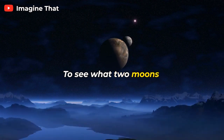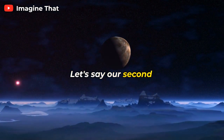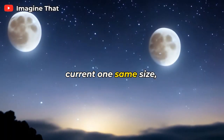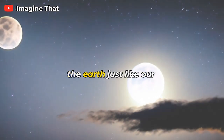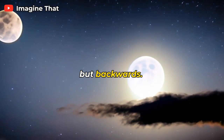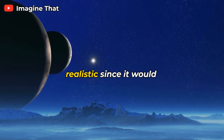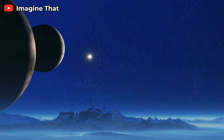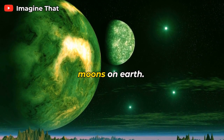To see what two moons would do to Earth, we need some ground rules. Let's say our second moon is a clone of our current one, same size, mass, and makeup. Let's also say it orbits the Earth just like our moon, but backwards. This way, we can avoid any crashes or chaos. Now, this setup is not very realistic, since it would need a lot of luck and balance. But it will help us focus on the main effects of having two moons on Earth.